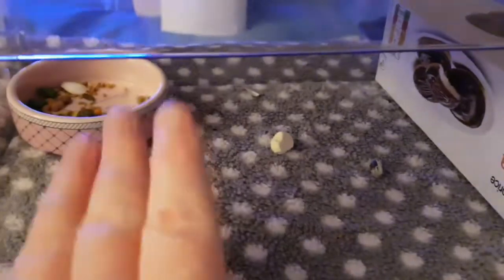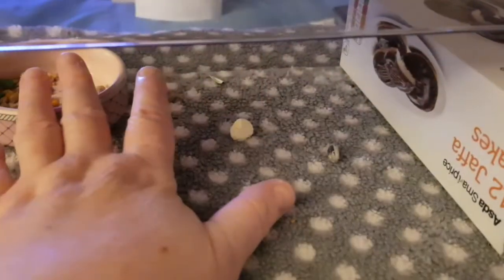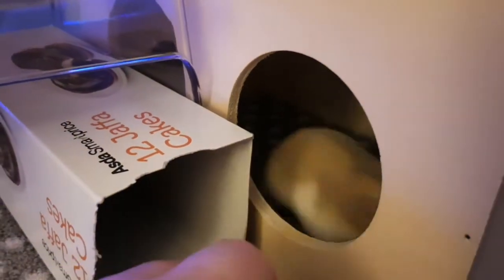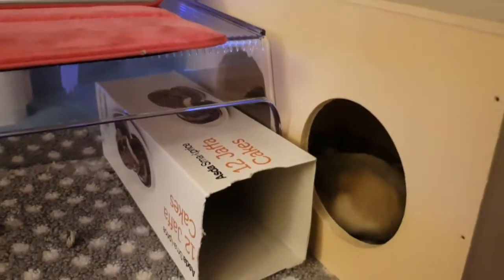You see, that's the reason why I got this, because it lights up. You can see how much better it is in this. I can get my hand in for her and everything, interact with her. And with the other one, it's very, very dark, and it's very hard to get her out of there without freaking her out. So yeah, this is the way I do things when I do playtime with them.